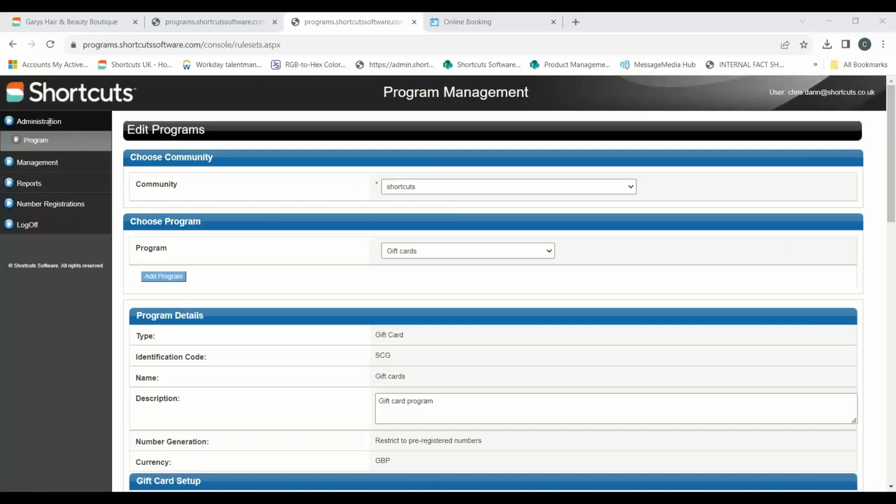In the top left, choose Administration, Program, and then if you're using Loyalty as well, you can also choose from the program just here, where it says Gift Cards. Now, as I said, if you're trying to do this and you find you do not have it, that is just because we need to create that gift card program for you. Just let us know at the end and we can do that for you.